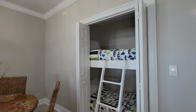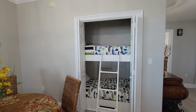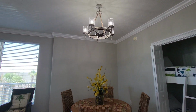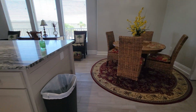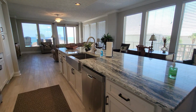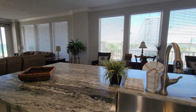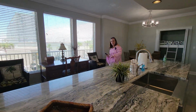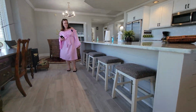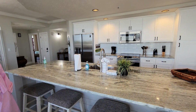Got a cute bunk area that's tucked away here off the dining area. If you don't want to use it, you just close the doors and it looks just like a closet. Love the light fixtures. The island is beautiful with this beautiful granite piece. One of my favorites. And on this side over here, you have plenty of space that you tuck in your, see, your bar stools. I love that.